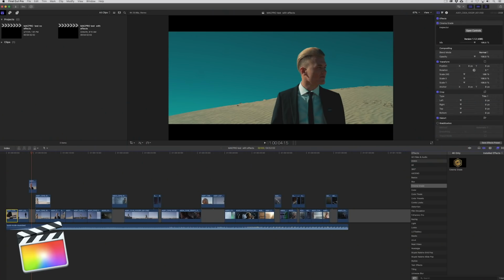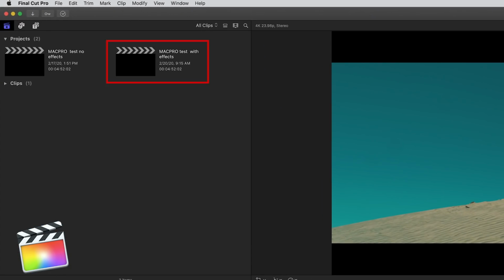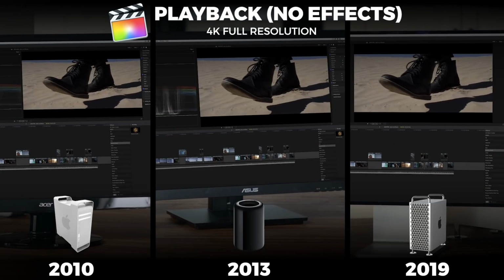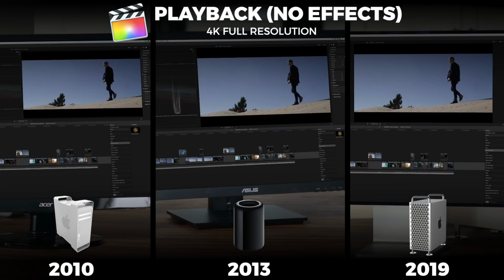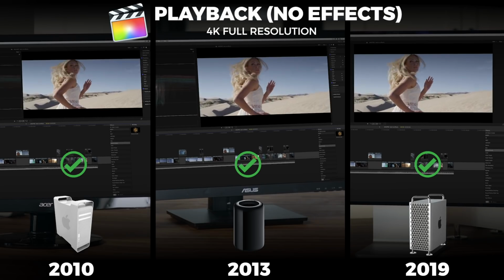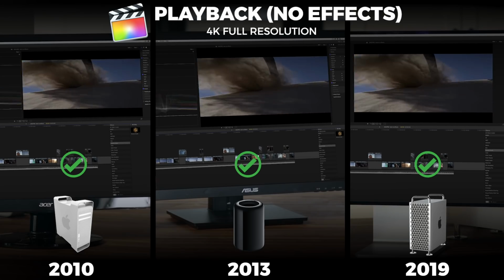We'll first start in Final Cut Pro 10. I've got 2 versions of the same edit, one with effects and one without. The one with effects has CinemaGrade applied to the clips for color grading. We chose to use CinemaGrade as a third-party effect because it is a constant that we can use in all 3 software. Now we'll play back the edit first with no effects added. And it looks like all 3 were able to achieve real-time playback with no dropped frames.